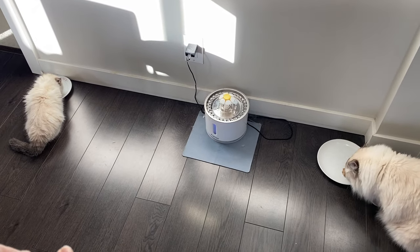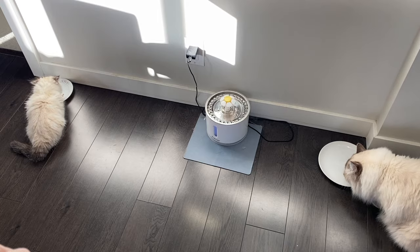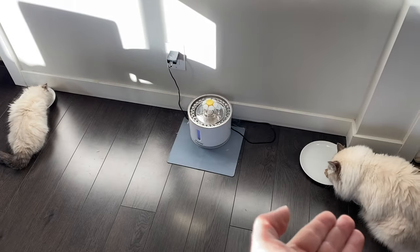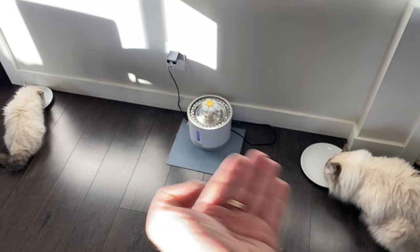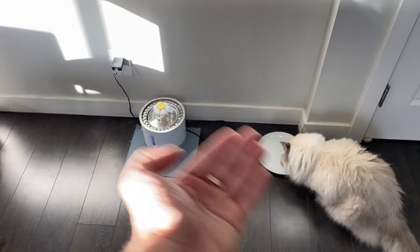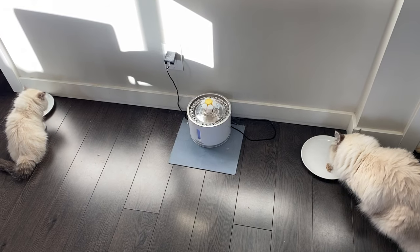So that's been my week of introductions between a new kitten and a 2-year-old ragdoll female. So a 9-week-old male kitten, 2-year-old female. Basically, it seems to be going well.